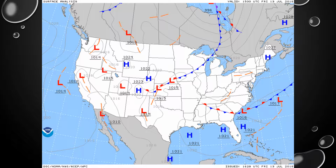There's a high pressure system in Maine, a stationary front moving through the southeast with a low pressure system off the coast of South Carolina, two high pressure systems on the east and west coast of Florida, a high pressure system off the coast of Louisiana. A cold front is moving through Wisconsin and Iowa, a stationary front through Kansas, Nebraska, and Colorado.